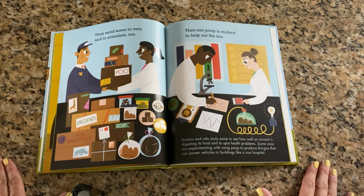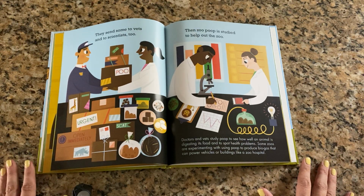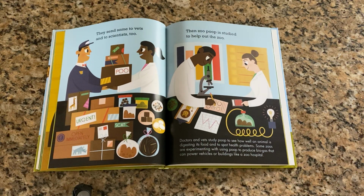Then zoo poop is studied to help out the zoo. Doctors and vets study poop to see how well an animal is digesting its food and to spot health problems. Some zoos are experimenting with using poop to produce biogas that can power vehicles or buildings like a zoo hospital.